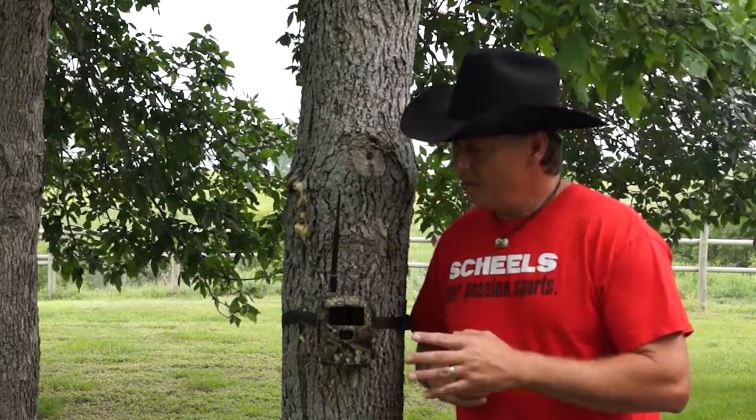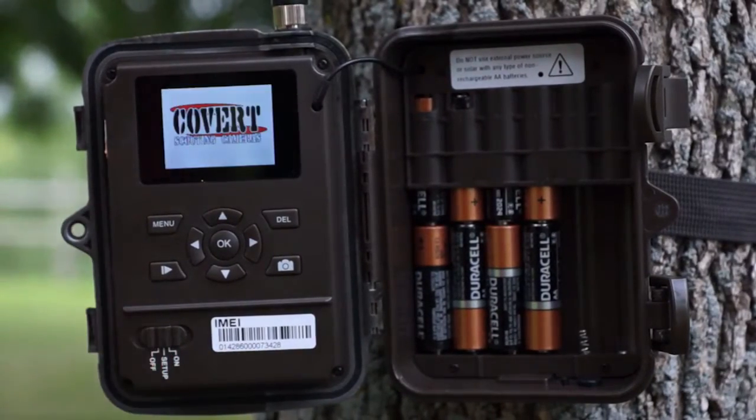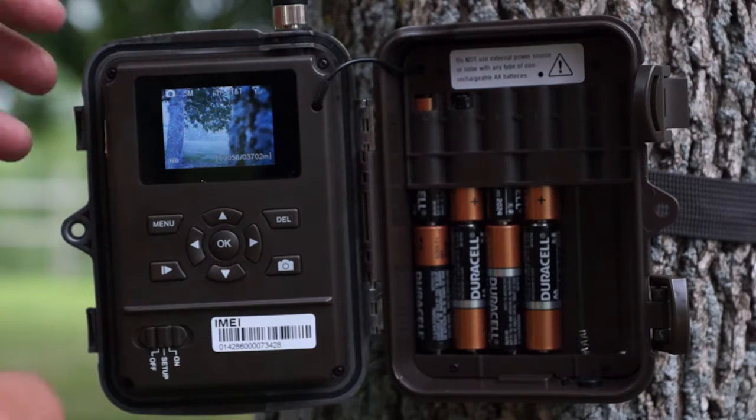So you make sure that you have signal, and by doing that, when you turn your camera on, your camera will search. You'll see some blinking red lights saying searching, and it will find the closest satellite or tower. It will get on there. You'll see in the right hand corner what kind of bars you have, and you are good to go.